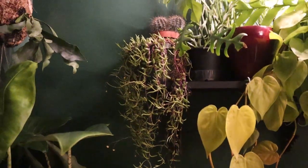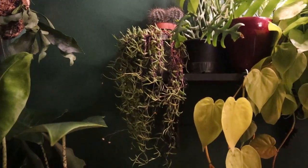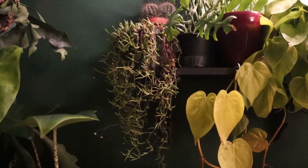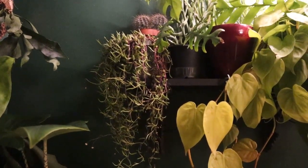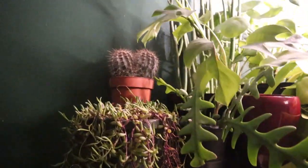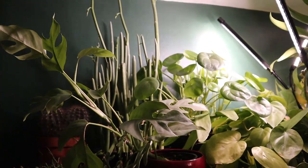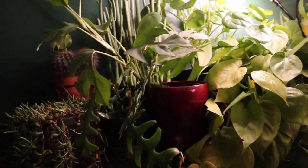That's the Otuna ruby necklace, which I may or may not rehome. I'm kind of thinking of putting some more hoyas up here and just getting rid of strings of succulents because they all hate me. Back there is a saguaro cactus. And then I forget what that upright cactus is, rickrack cactus.